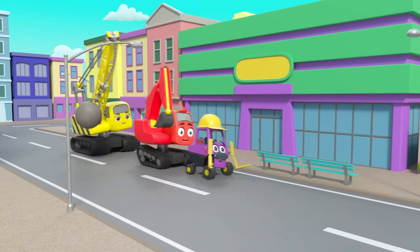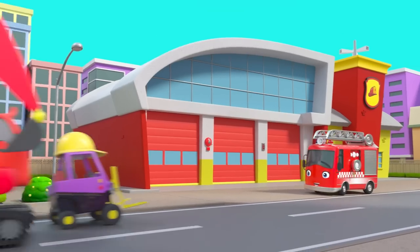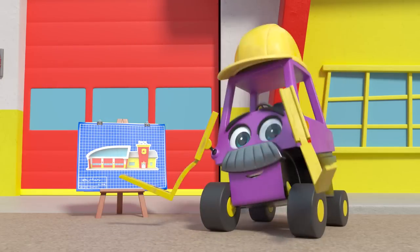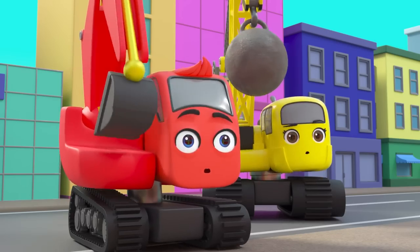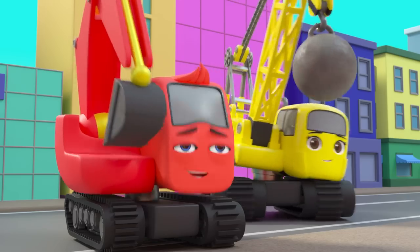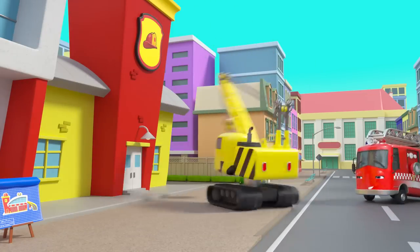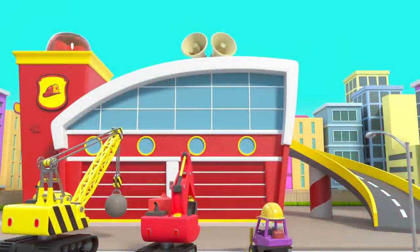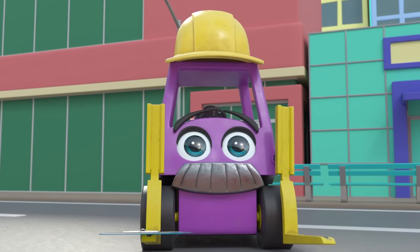The construction club are going on a trip to the fire station. They're going to make some changes to it. This is how it looks now. And this is how it's going to look after. It's going to be fantastic. First, Daisy is going to help knock the old building down. Nice swing, Daisy. There we go. Good as new.